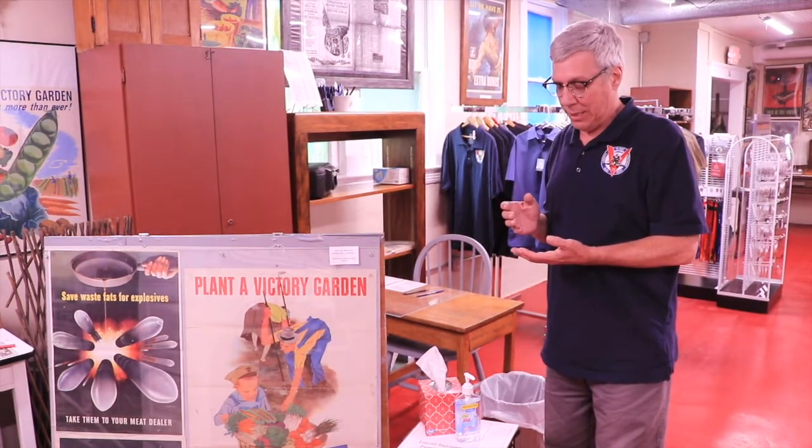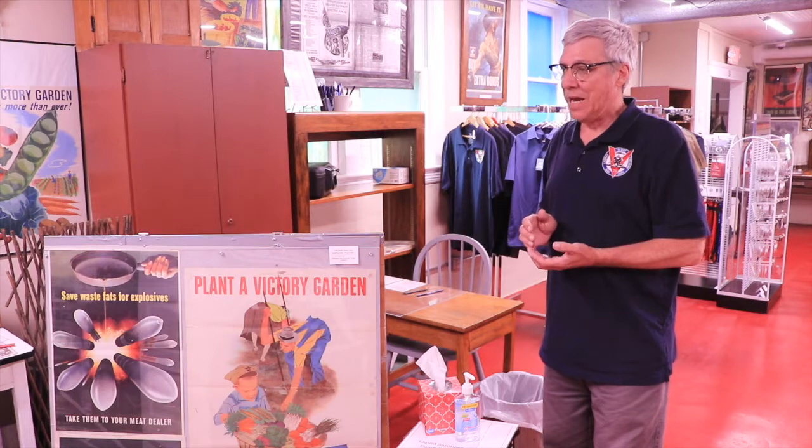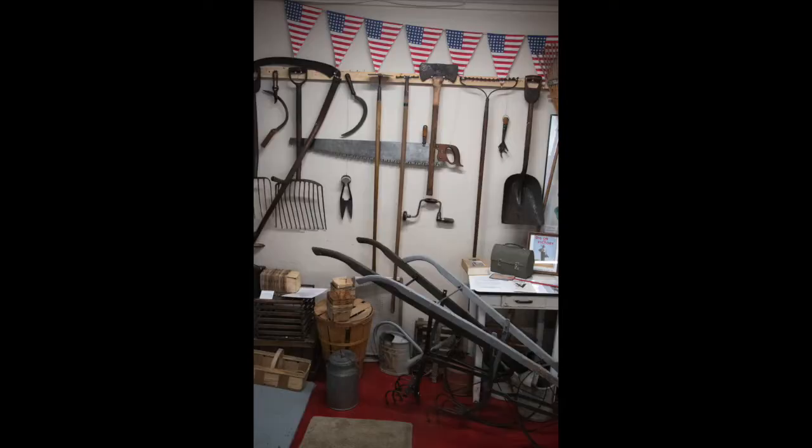And he was able to grow enough produce not only for his own needs, but also to sell at the store, as well as provide a good number of families in the community that were in need out of the abundance that he was able to grow. And several of the items that you see on display here were donated from Ed's family to us in honor of Ed to commemorate his victory garden.